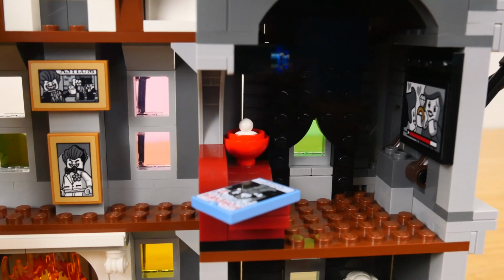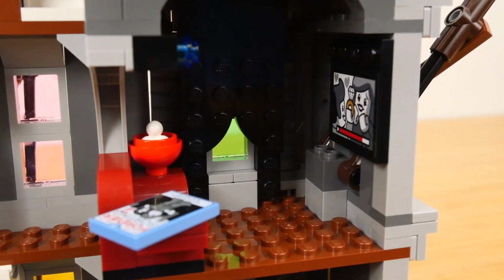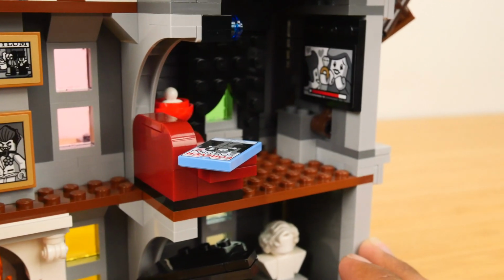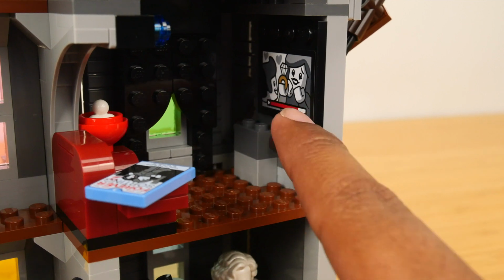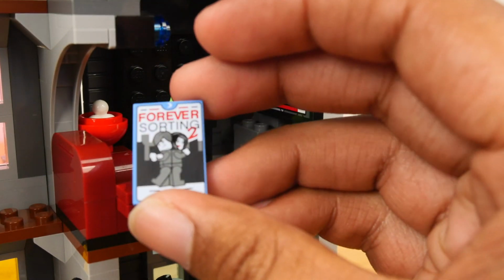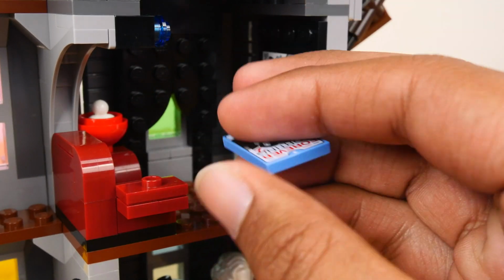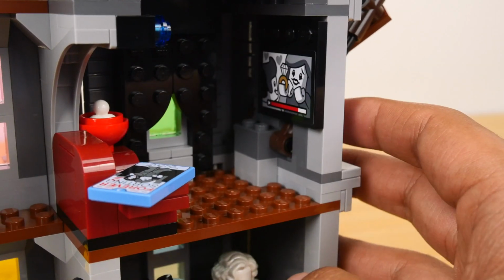But that being said, the movie theater area looks really nice. For how small it is, I like that there are curtains covering the windows. There is this stickered movie screen, and this is not what he was watching in the Lego Batman movie. He was watching a Tom Cruise movie, but I guess they couldn't get the rights to that, so it's someone being proposed to. And you do have this great printed 2x3 tile. It is Forever Sorting 2. And I think that Forever Sorting was one of the movies advertised in the Palace Cinema set. Don't quote me on that, but I think it was. And if so, that's some nice continuity.